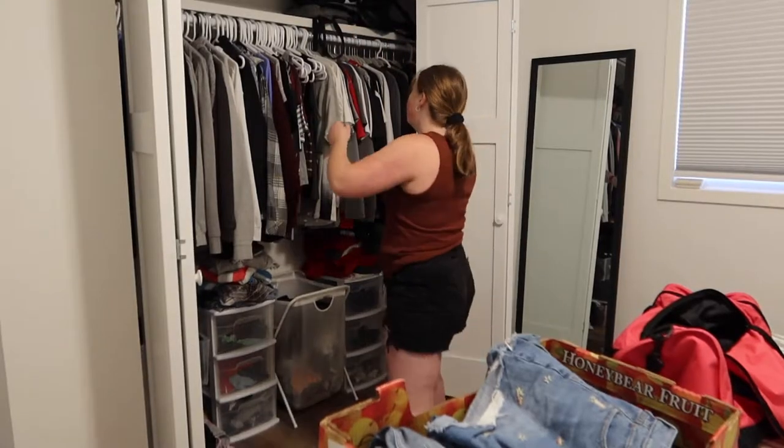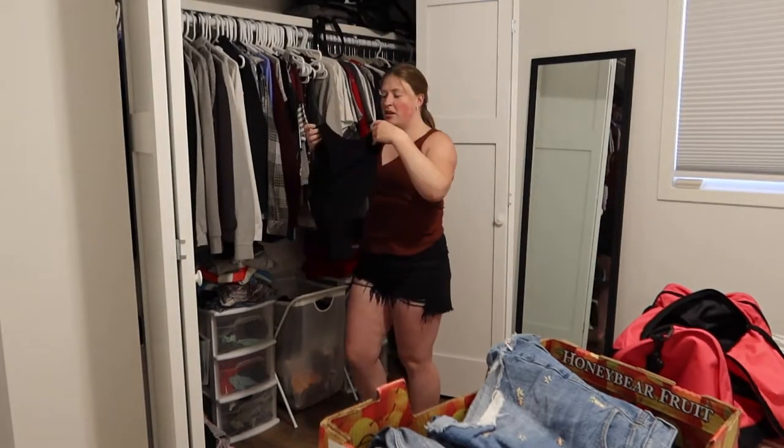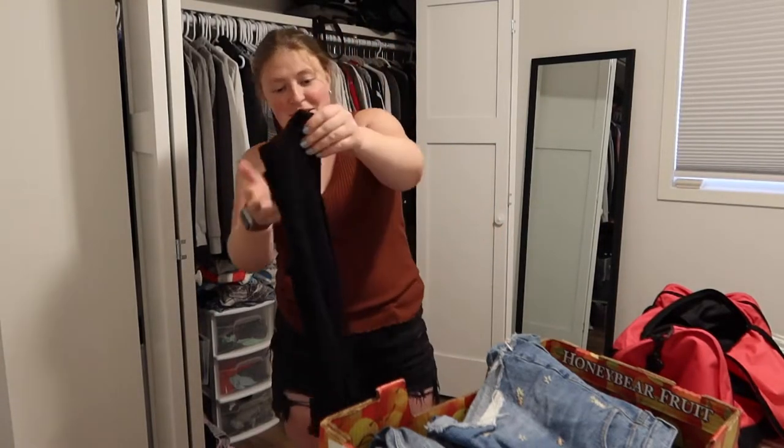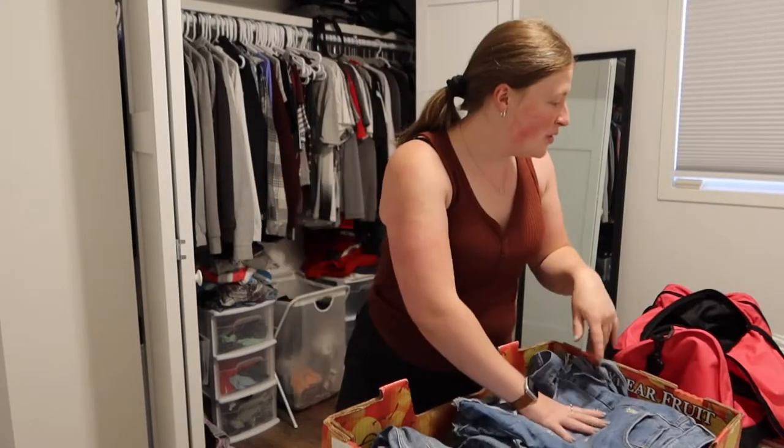Gosh, but I kind of want to bring this black one too because this would look cute with the blue shorts if I wear the blue shorts. Gosh, I think I'm gonna pack this too. Dang, okay. So I have those outfits packed that I'm gonna wear all day tomorrow.